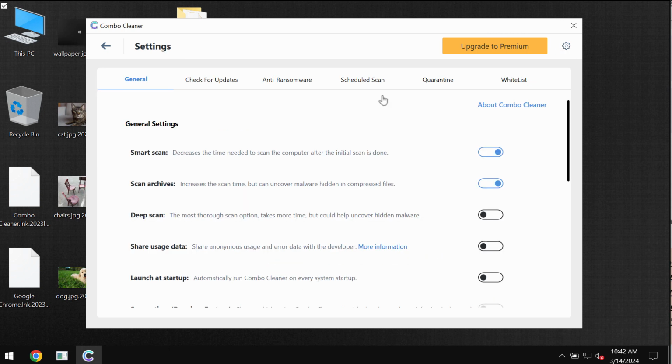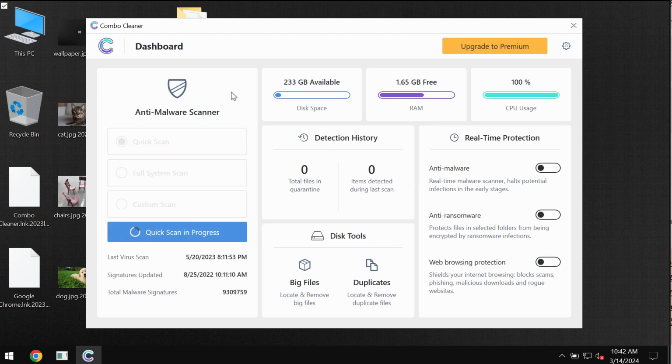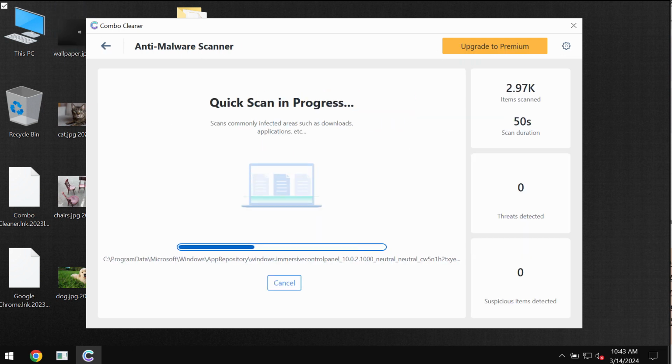Combo Cleaner has got anti-ransomware feature that helps to remove the ransomware and to protect the data. Note that Combo Cleaner doesn't decrypt files. It only helps to remove the ransomware and to protect the data. I recommend you to upgrade to Premium, and you can request trial to fully evaluate the features of Combo Cleaner Antivirus.